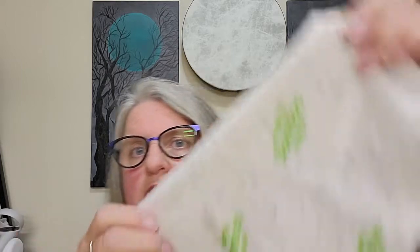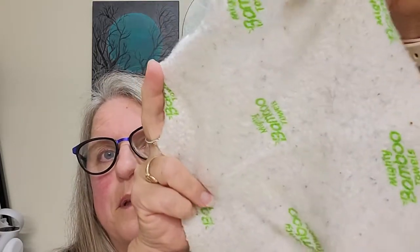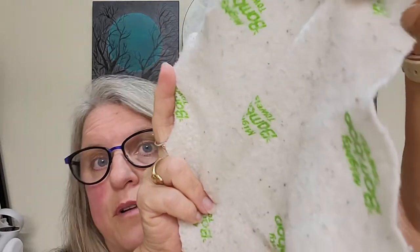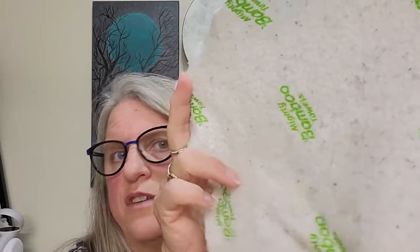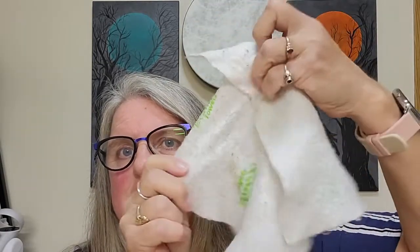But I'm going to show you this one that I have used and washed dozens of times. And you can see that it gets a little bit pilled up because I do throw it in with towels and things. But if you just threw it in your dishwasher, that wouldn't happen. But look at what great shape this is still in after washing it dozens and dozens of times. It's very strong. I mean, you can really pull on this thing and it doesn't move.